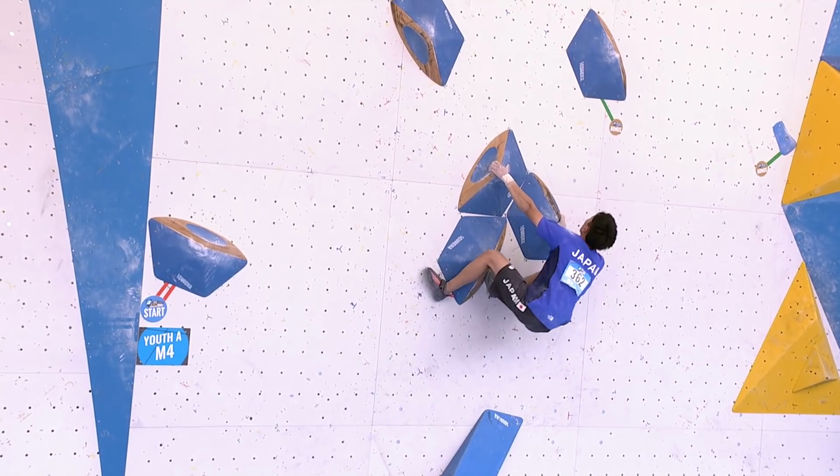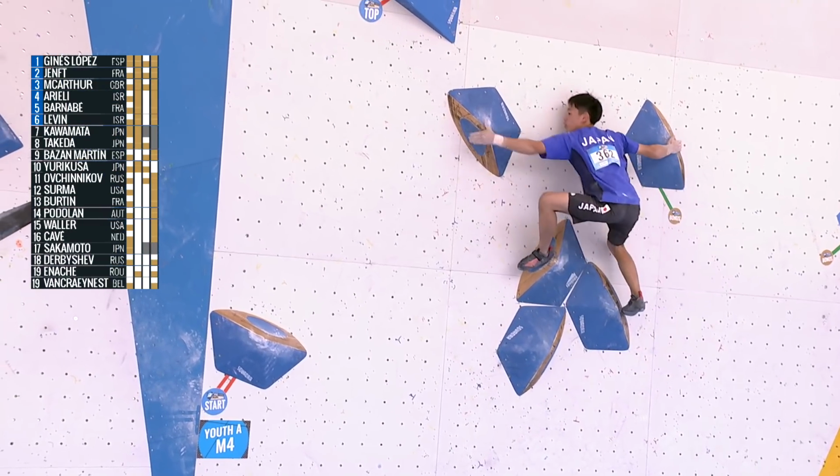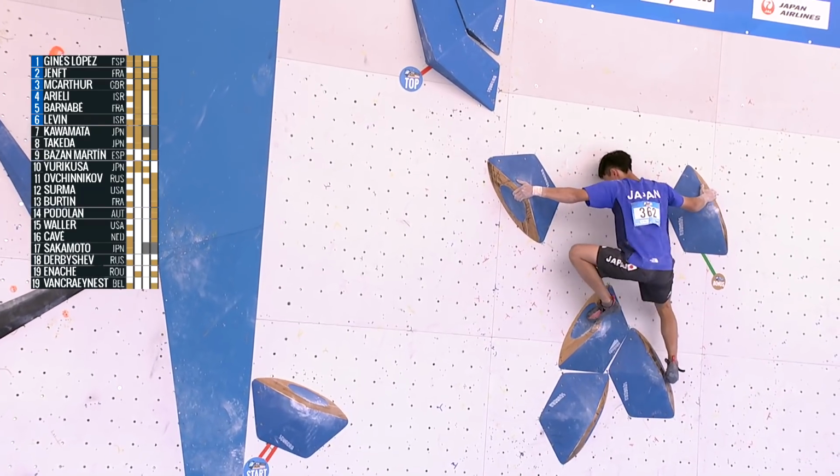Now Yakuza easily through to the double, doesn't use the little undercut left hand volume at all. It seems that gives you a really good body position. Let's see what he can make of this last move.